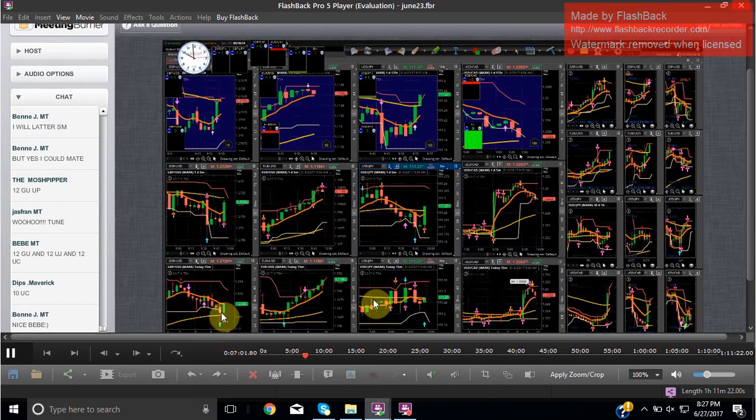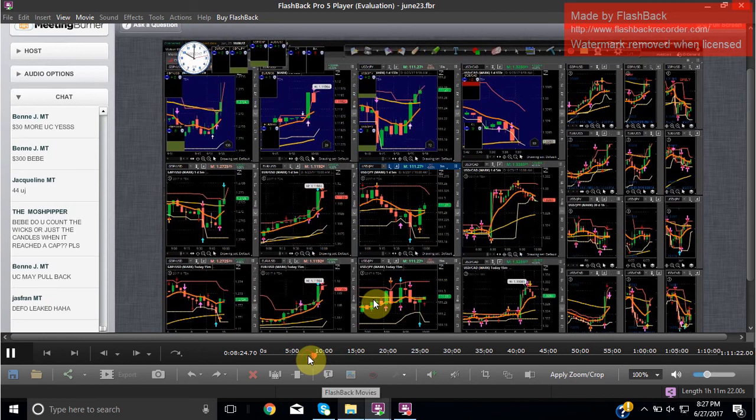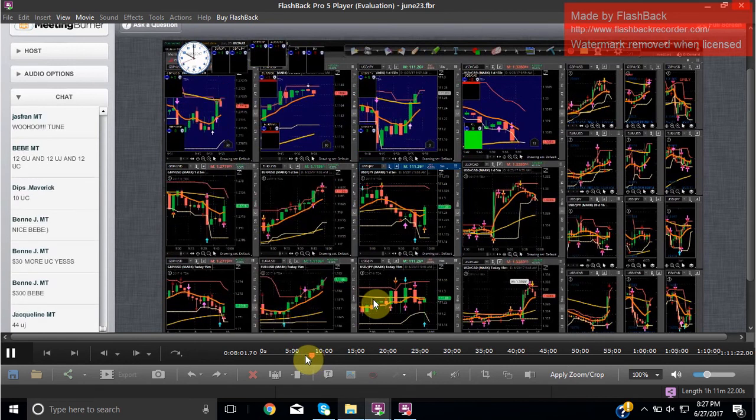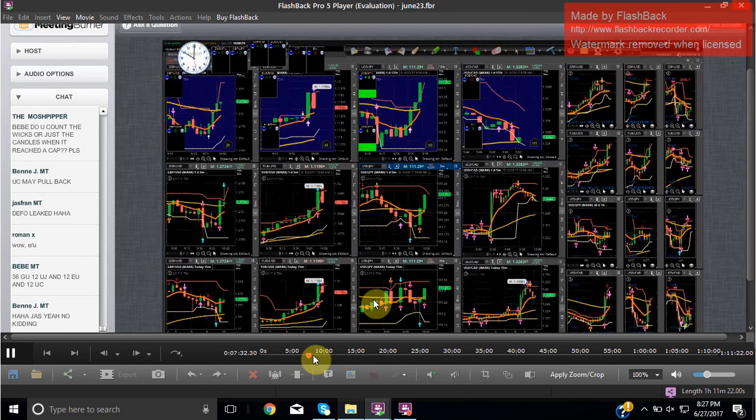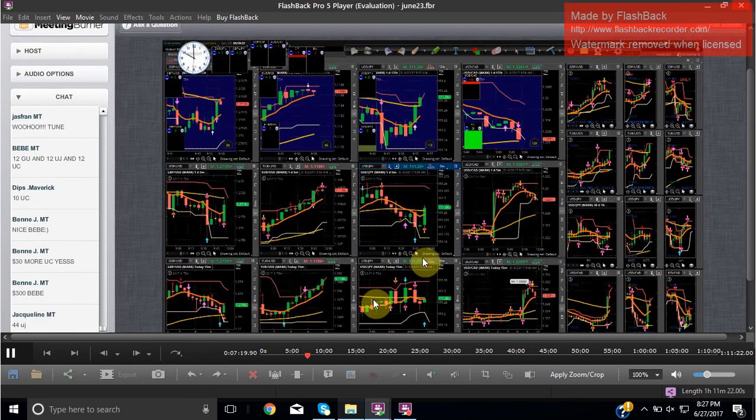There goes a 15 minute GU as well with another pink arrow on the blue charts. And then there goes the pink. Here it goes. This is what I want to talk about. Okay, right here. And there goes a 15 minute GU.